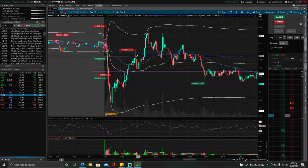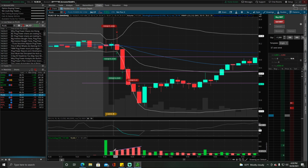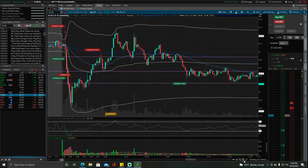And the reason I felt like this was going to be an overall bearish day for Plug in general was because of this right here. You can see this volume is increasing as we're selling off, and this is quite a lot of volume. So we had over 660,000 shares at market open, and then it dropped to 160 on the next candle, and then as we sold off, we increased volume. It kept increasing, and that is very bearish right there. That is a very bearish sign.